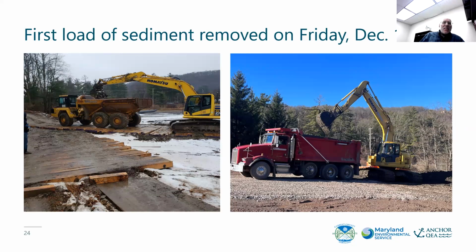Okay. This is a picture of our first load of sediment that was removed on Friday, December 1st. You can see the backhoe is dumping that first load of sediment. So that was a great shot that we got. You can see the heavy trucks back up right to the edge there where the backhoe can dump the accumulated sediment into the truck. And then the truck takes it up and dumps it into the staging area. It's stockpiled there and dewatered.